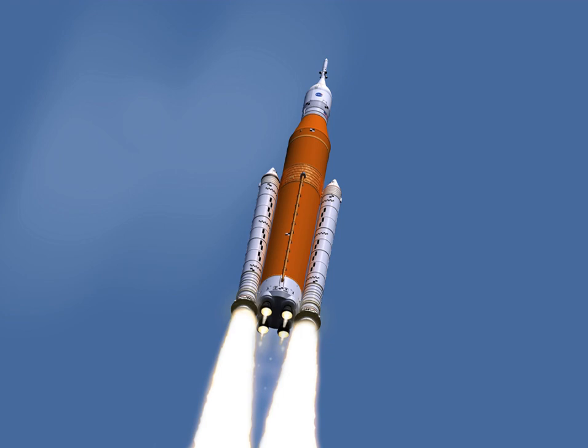For M1, the capsule will be outfitted with a complete life support system and crew seats, but will be left uncrewed. However, in February 2017, NASA announced that Robert M. Lightfoot Jr., the agency's acting administrator, had asked the Human Exploration and Operations Mission Directorate to study the feasibility of redesigning the mission to include a crew.